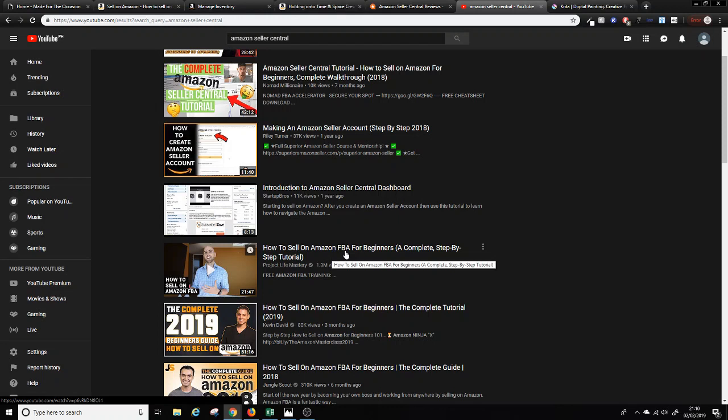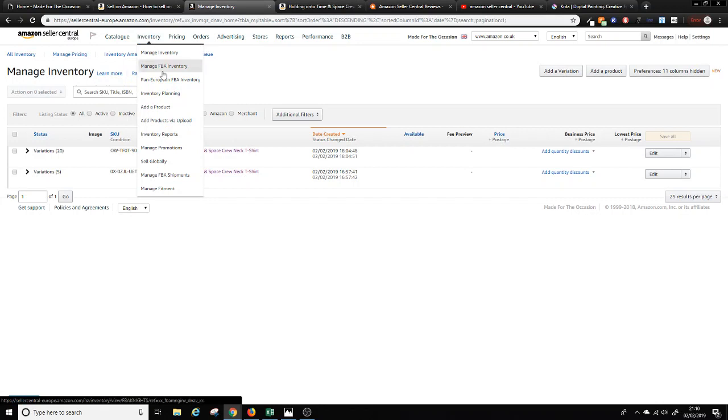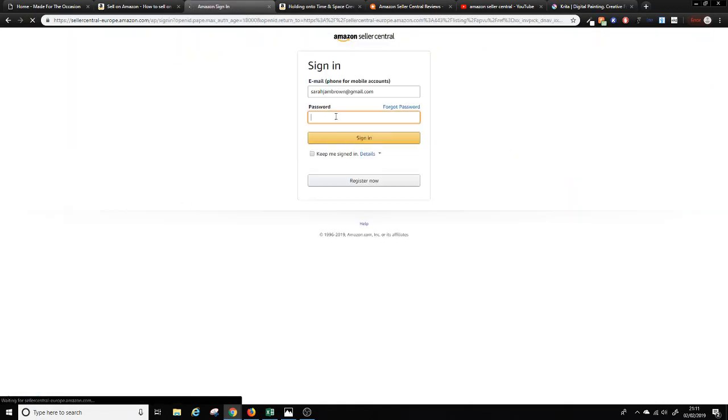After some research, and I'm talking about 4 hours of it, I'd somehow managed to discover that if you fill out an inventory template, you wouldn't run into any issues. I thought that this was great because I'm a whiz with spreadsheets, and I felt like I could finally be in my comfort zone. Oh, how wrong I was. So to get to that stage, on inventory, you can click on add products via upload, and what that does is, sorry guys, not sure why it's done that.